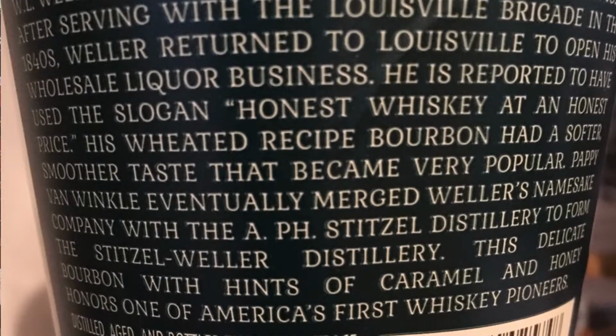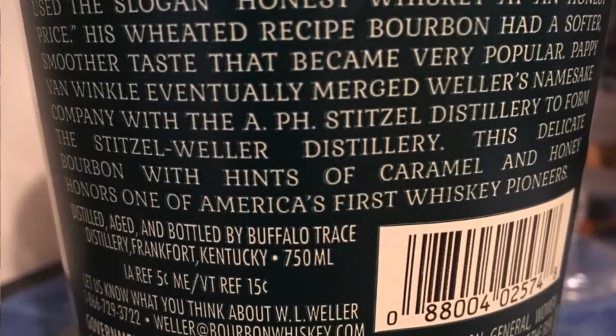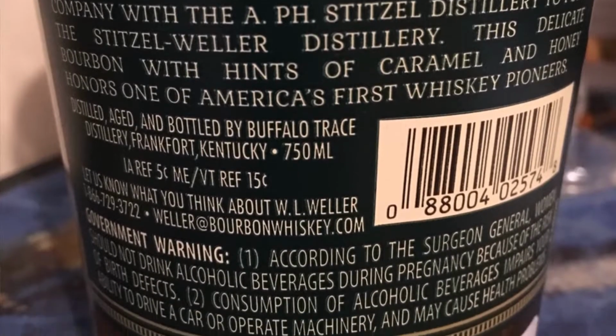So let's get right into it and start off with the nosing. Vanilla and caramel, and what's coming in there as well now is another bourbon classic aroma. It's oak, and it's hardly surprising that I'm getting a touch of oak here because this is done in a #4 char, which is known as the alligator char, so the barrel is quite heavily charred. Now there's some orange peel coming into play, and it's bringing with it a touch of fairly rich honey as well. And there's a tinge of spice, but it's a very gentle spice. It's not in your face.